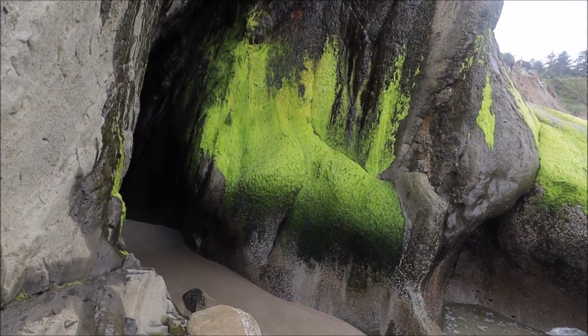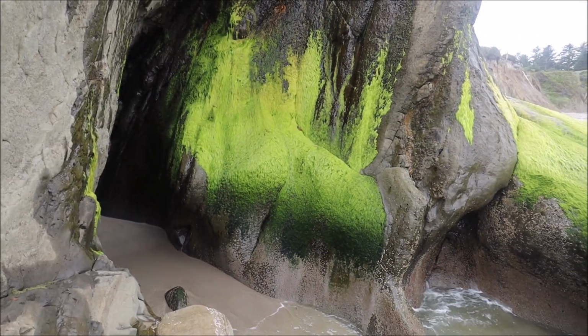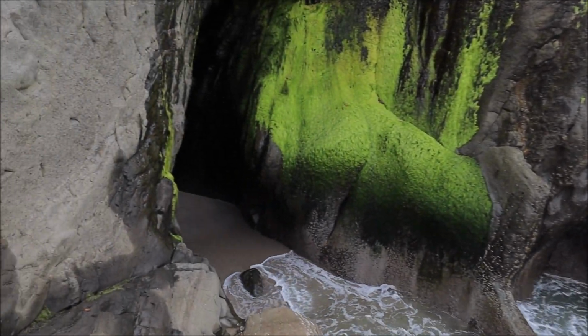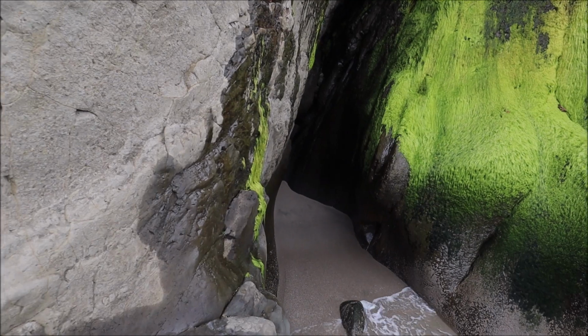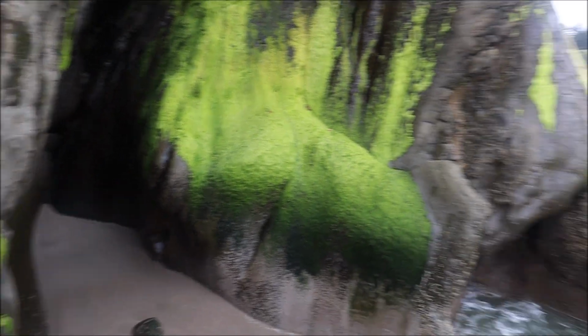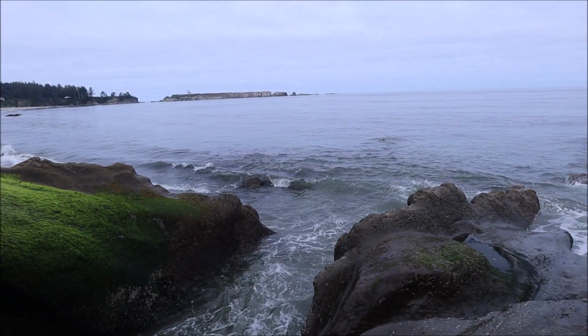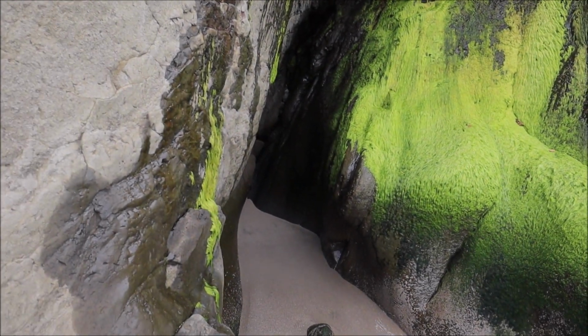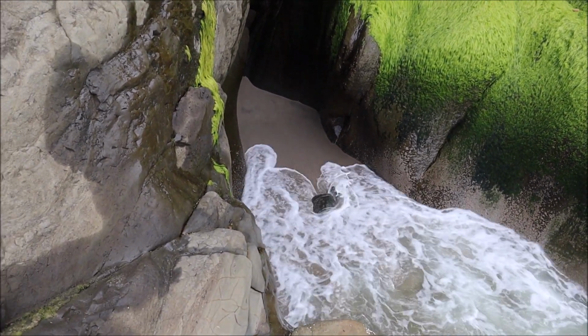It's incredible to see how much moss there is. It's such a toxic looking color. And then just going along this, got yourself a cove, which I'm sure as hell not going in. Can you imagine going in there and seeing a ginormous wave and being like, well, I'm screwed. But yeah, that's just, oh, got the wave. Look at that. Boom.